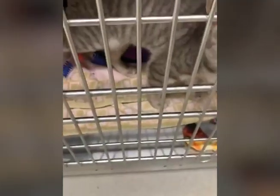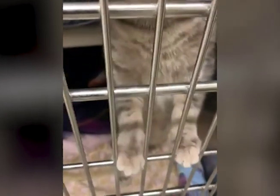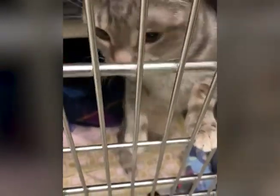This is Tink. Come on, Tink. She came in with Mei Lee, and she is a gray tiger also, and she's a real sweetheart. She's about 3 years old, about 9 pounds. These gray tabbies are really pretty, very soft coloring and soft fur.